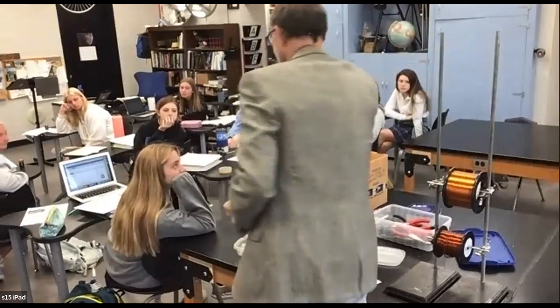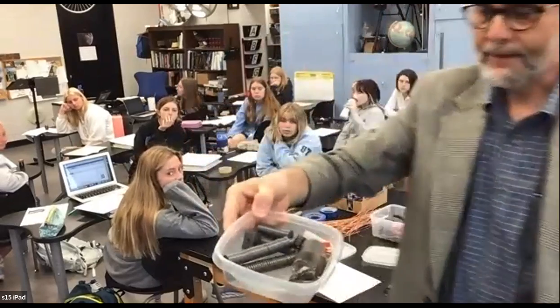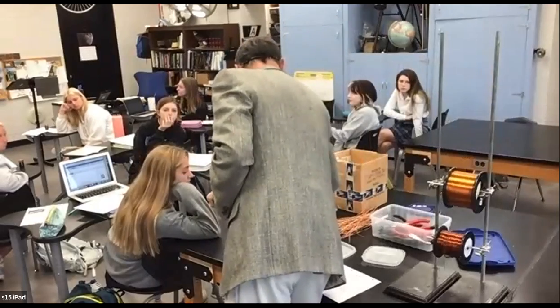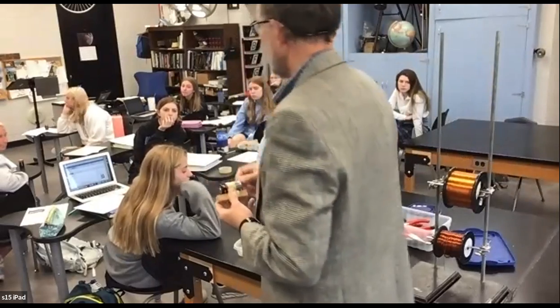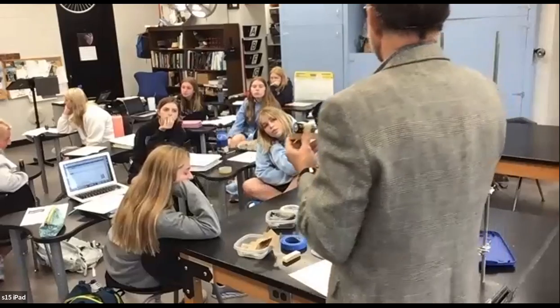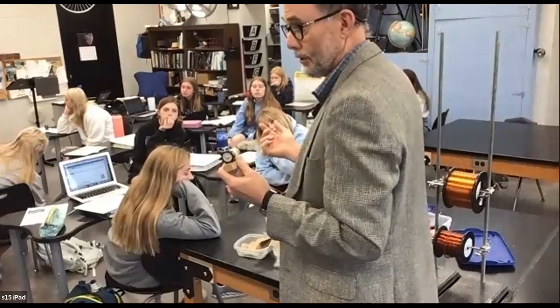You'll also need to get yourself a little magnet out of this bin here. And it doesn't matter whether you get a rectangular magnet or a round magnet or a thick magnet or a thin magnet, any one of those magnets will work. These are just basically refrigerator magnets.